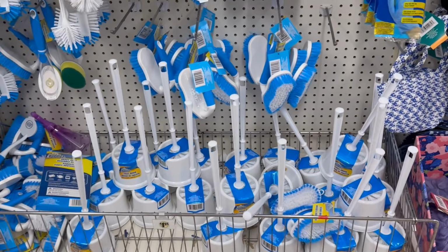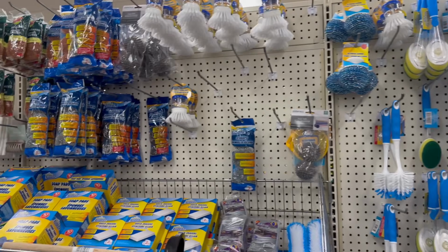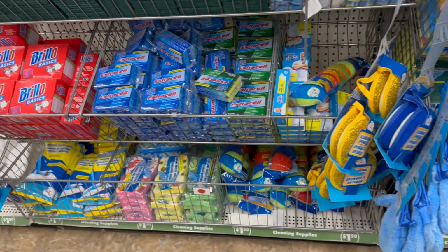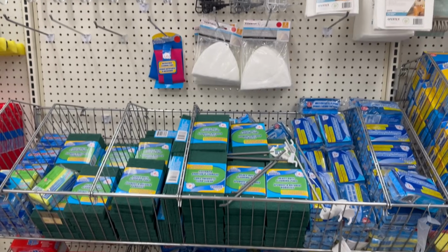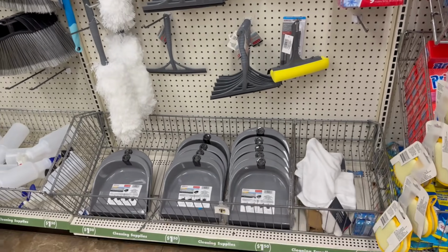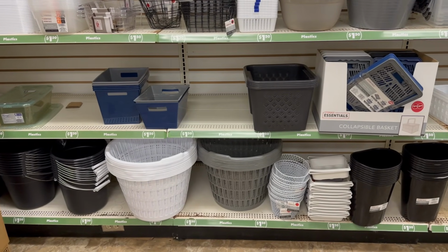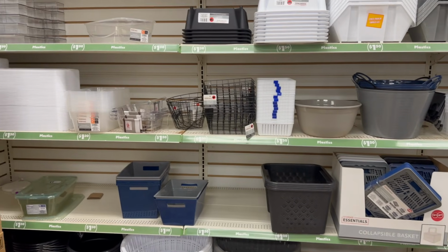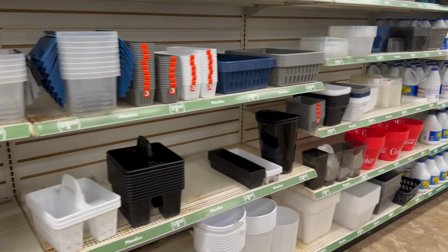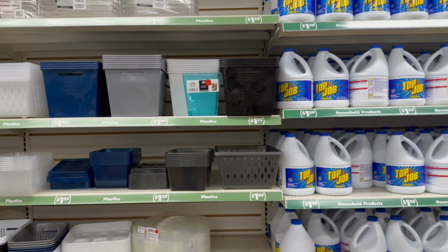And then here's their cleaning products. All right, let's go check out that cleaning aisle. So this is their plastic section where they have a lot of their storage products. And then now we're entering cleaning products.